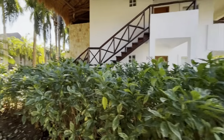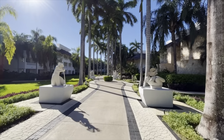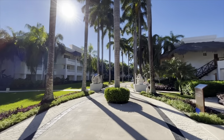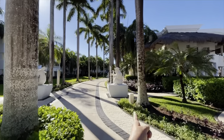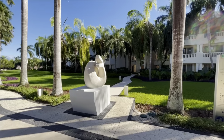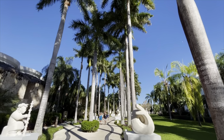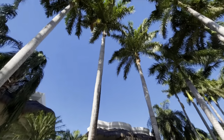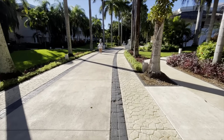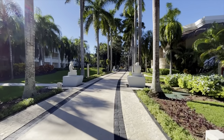Okay, let's keep going. See more of the cool looking statues at the end of walkways to rooms. This one's a snake. You can see all the beautiful grounds though, how lovely it is here. Look back at all the palm trees.